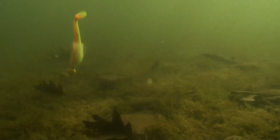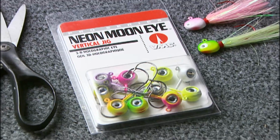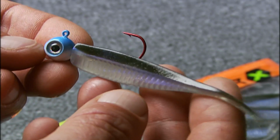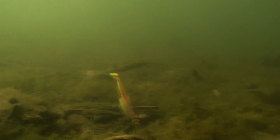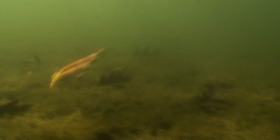Pop jigging is another early season tactic that works on lakes around the country. We use both a VMC Hot Skirt jig and a Moon Eye jig tipped with a Trigger X minnow. Generally, an erratic snapping retrieve seems to work the best. One thing you'll notice is that the bait isn't sitting on the bottom really long. Hey, this is not a finesse tactic.